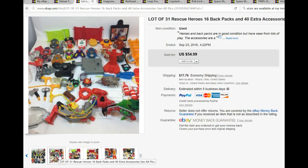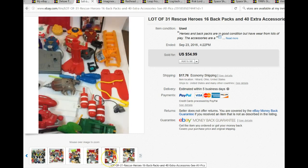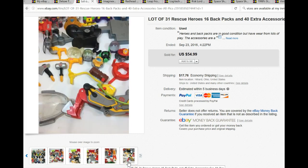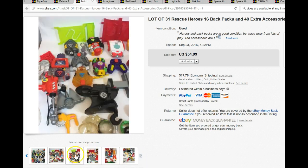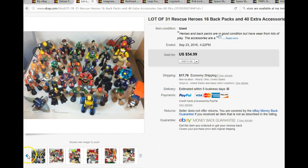This was a lot that I bought for $18. They had like 4 or 5 bags of Rescue Heroes on the shelf, so between all of them I ended up spending $18. This sat for a while, had it at a higher price, and finally lowered the price down a little bit, and it did sell. I think the shipping was a little bit of a deterrent, but this thing was heavy, so I understand being hesitant with the amount of shipping, but really cool lot. There was some wear on some of the pieces, but sold that for $54.99.